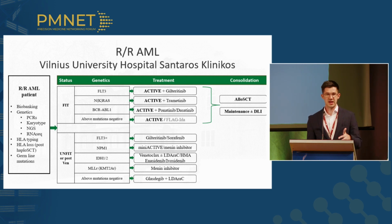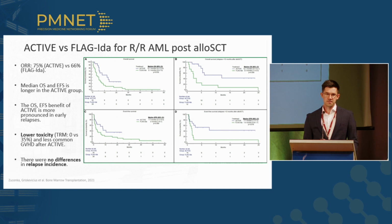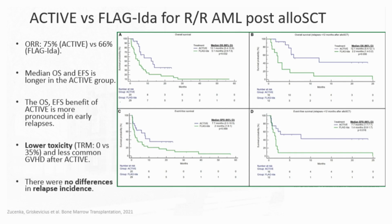So this is the ACTIVE protocol, but as you can see now, it's specialized based on different abnormalities that we detect. One of the last slides shows the results from the ACTIVE protocol. This is a retrospective trial where we compare ACTIVE versus FLAG-IDA. And of course, there's bias in that. However, the patient demographics are pretty similar.